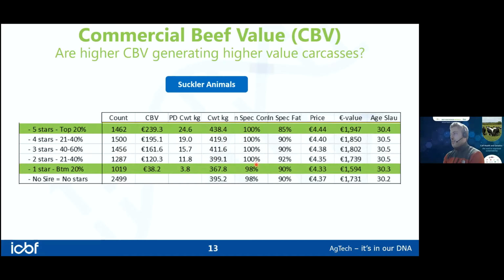In spec and conformation, the vast majority of suckler animals are going to be in spec, but you do see a slight drop off with the 1 star animals. The fat is going to be more or less the same. And obviously, because the 5 star animals are grading that little bit higher as well, they're achieving a higher price per kilo. And ultimately, there's a very, very significant difference in the final revenue being generated by the 5 star animals, 1950 back to, so there's just over 350 euros difference in the revenue created by the carcasses from the 5 star animals versus the 1 star.